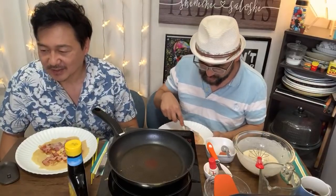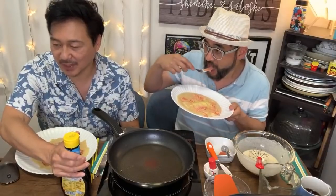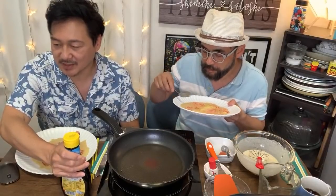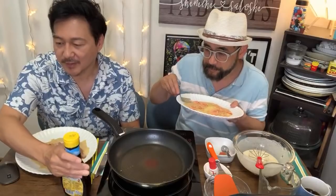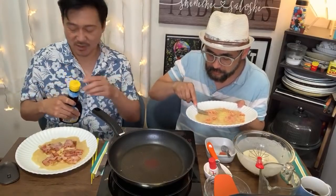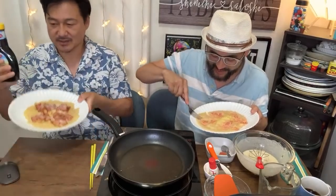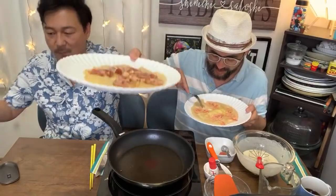Mentaiko is salty, yeah? When in doubt, just do it. You can put it on a plain one as well. Yes, bacon and syrup, hell yes. Alrighty. Okay, so Tamara says with the mentaiko, I'm not sure. So, you know what? I know that this goes really well with this one, so I will try.